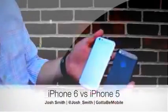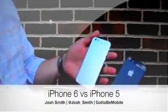Josh Smith with GottaBeMobile.com. Today I'm taking a look at the iPhone 5 versus an iPhone 6 mock-up. If you're looking at upgrading this year, you're probably going to be buying an iPhone 6, which is going to come with a larger screen and a new design.